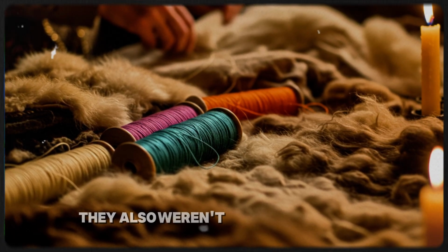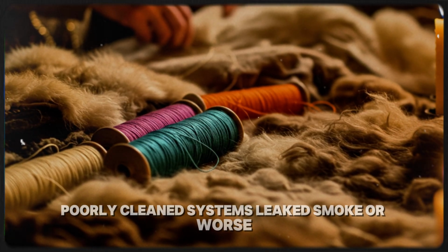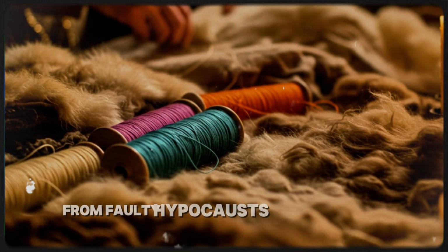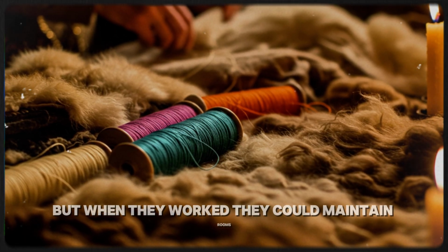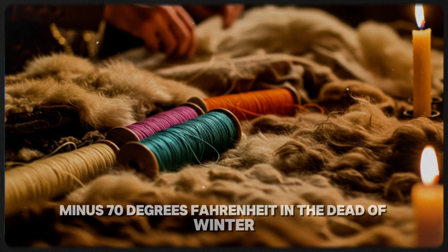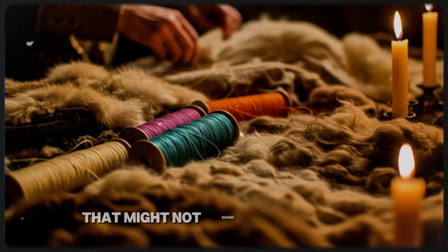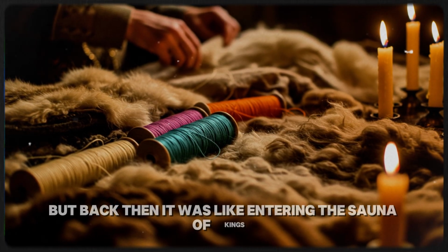They also weren't without problems. Poorly cleaned systems leaked smoke or worse, carbon monoxide. Some records even mention nobles dying in their sleep from faulty hypocausts. Heating luxury came with risks, but when they worked, they could maintain rooms at a tropical 70 degrees Fahrenheit in the dead of winter, while the rest of the castle hovered closer to 45 or 50 degrees Fahrenheit. That might not sound like much now, but back then, it was like entering the sauna of kings.